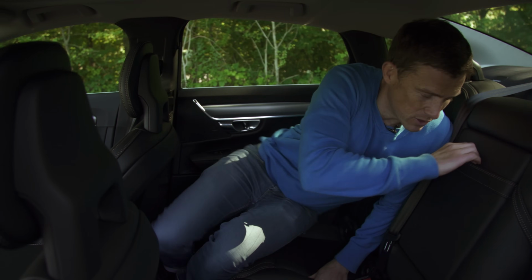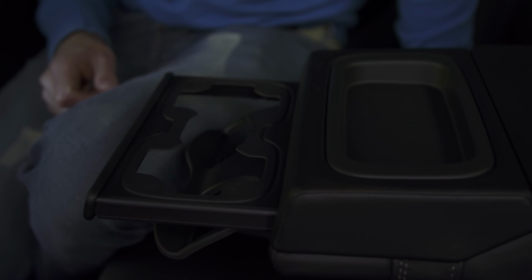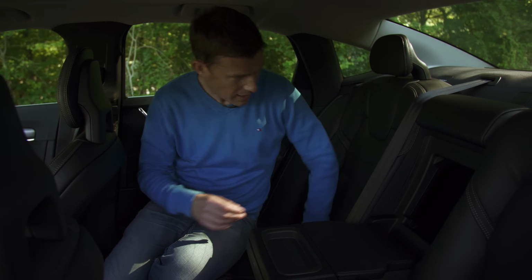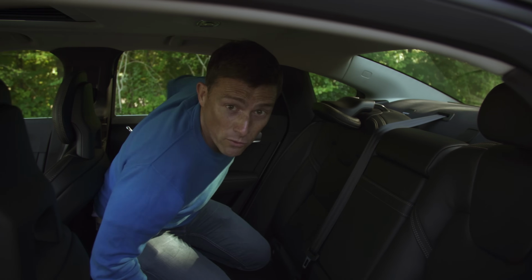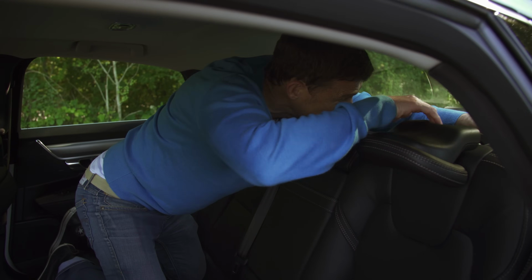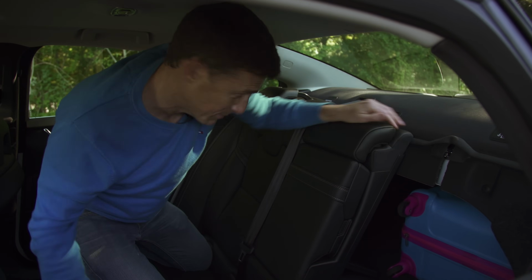Now, some other features which are quite handy. Armrest has some storage there. Oh, we've got some cup holders there. It's like Volvo's thought of everything. Some more storage there. There's a through load in there for skis, obviously. And if I press a button here, it's not working, I know. Got to open the door. That's Volvo safety for you. There we go. Look, I can fold down these seats. And then you've got some through loading for larger items there.